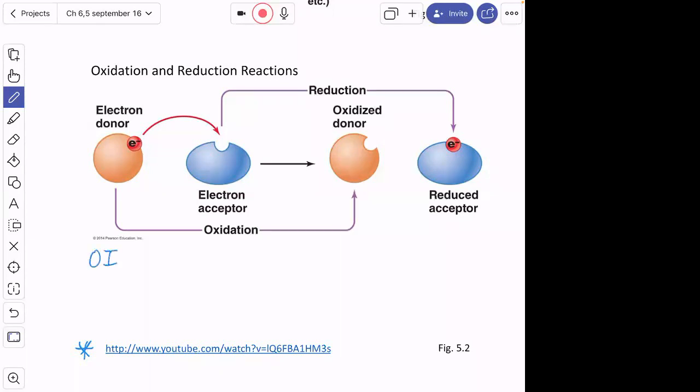Most of you are familiar with the mnemonic OIL RIG. Okay, oxidation is loss of electrons. Reduction is gain. Remember the of electrons part. Okay, so here if you have an electron donor, that cell becomes oxidized when it loses an electron. Now it can gain an oxygen, but sometimes it happens, sometimes not. Okay, here, so the electron acceptor, it becomes reduced when it gains the electron.